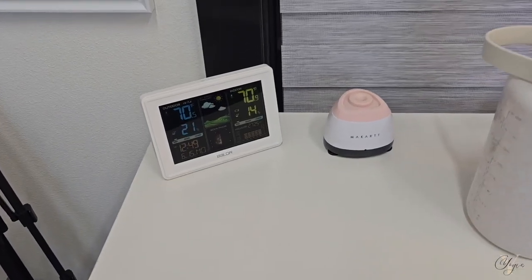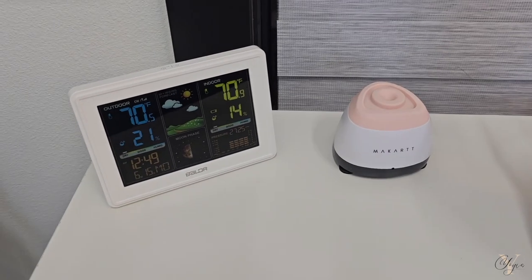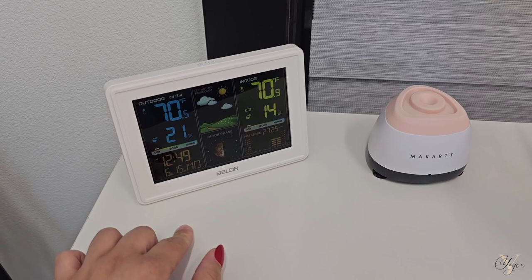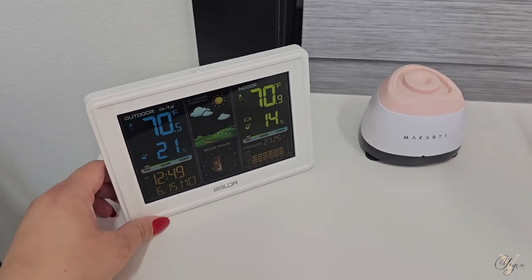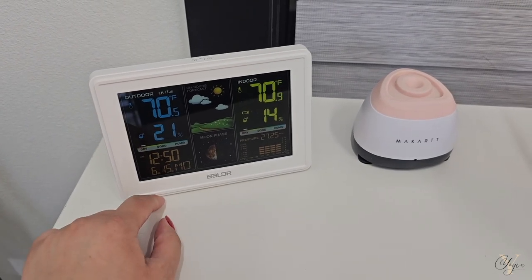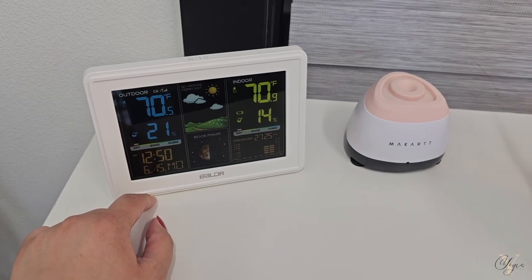Okay, so excited to talk about this hygrometer. So it's actually a weather station. Yes, it's so cool. I love it because look how cute it is. It's digital, so it just shows you the weather outside. It gives you the room temperature inside and outside. And it's obviously really low.